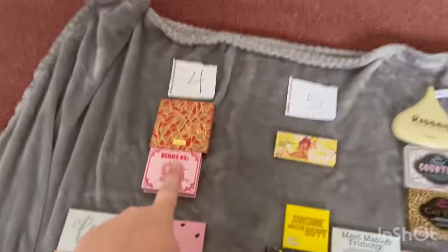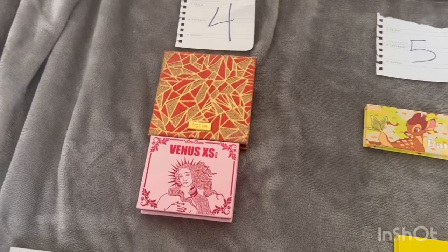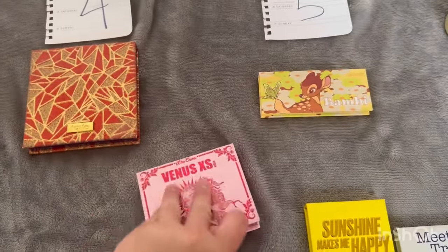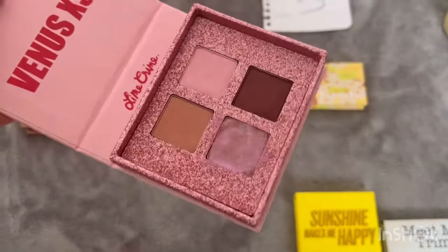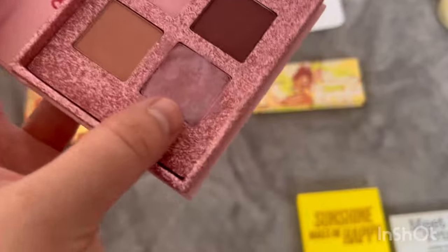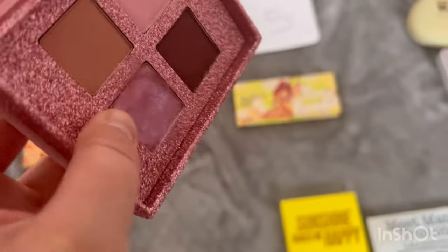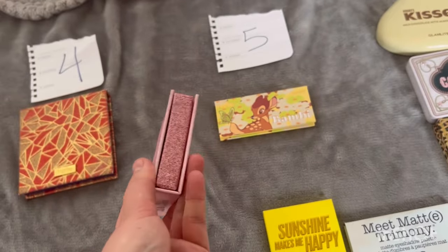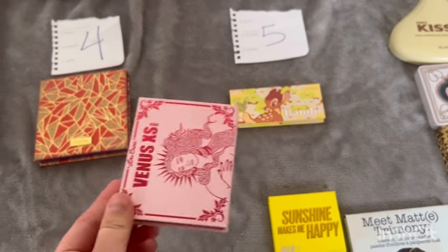So I only have 2 quads left. And the 2 quads, one is from Lime Crime. It's this Venus Vixen extra small. And it's a quad, like I said, there's 4 shades. Last time I kept this because the packaging is cute. And this shade right here I thought was so unique. See how it's kind of shifty? But it has hard pan, and every time you use it, it just really sucks. And it's super thick for a palette, so I'm going to get rid of it.